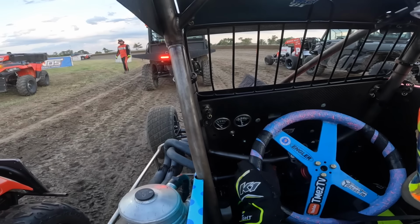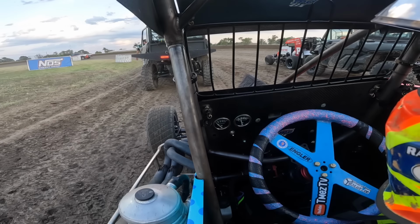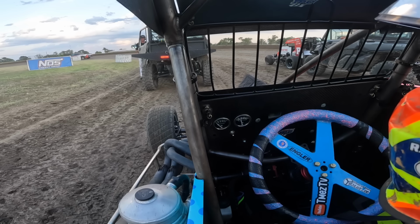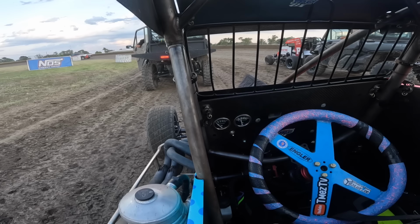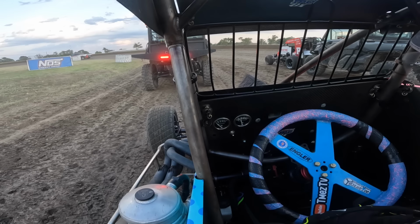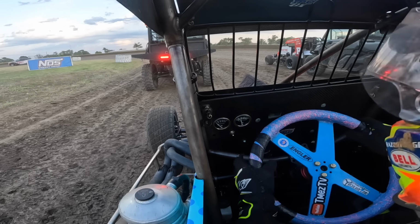Hey, just watch the sliders, be ready to turn down. We start, I think, 5th in the heat race. Yeah, I should start inside 3rd row in the heat. I actually qualified pretty good because we hit the gear right away.